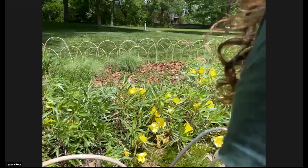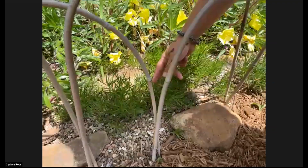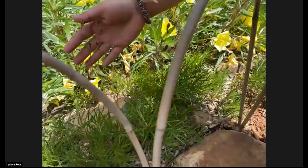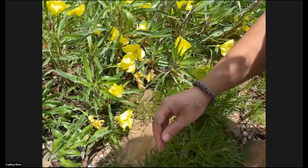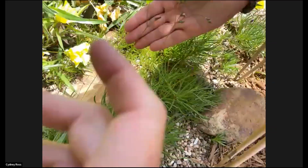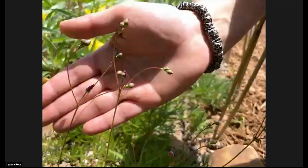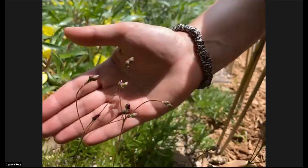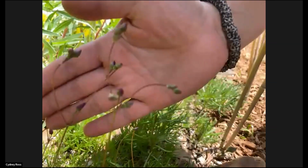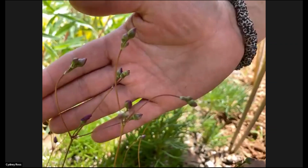Okay, so you can't see the blooms very well right now, but this is rock pink. And I tried to memorize the Latin name before the program today, but definitely was not able to. Phemeranthus calycinus. Yes, that's right. Let me get some shade on here. So this is another glade species.